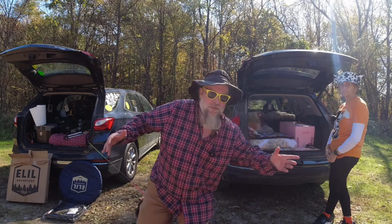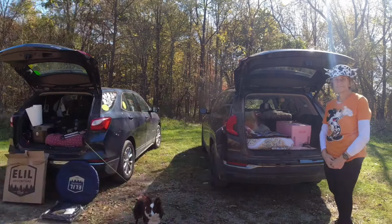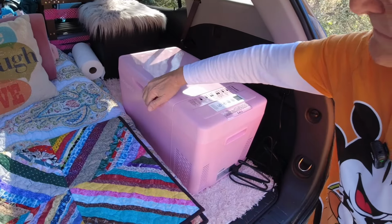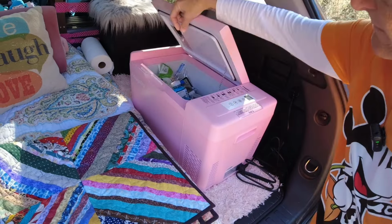I'm going to take you up real close. And this is the BougeRV CR22 pink, 23 quart. Loaded. And we're going to have some steak and we're going to have salad, some s'mores and all that good stuff. And it is 35 in here. What is it? It's 36. And we actually got to get some stuff set up.